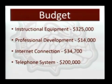So a few of the items that I'd like to point out to you tonight, I'll start with the bullet point internet connection bandwidth. I always bring that up, I work that into every presentation. Right now, that is our budgeted amount for this year. That is a 100 meg connection that we get from Mornet.